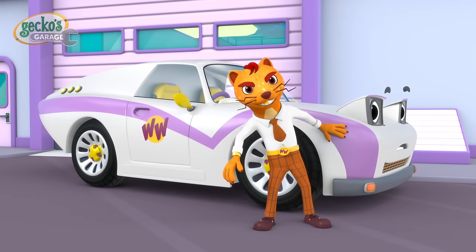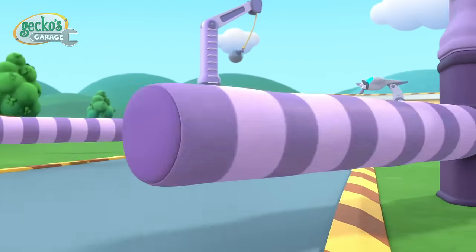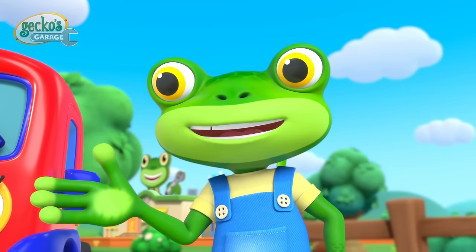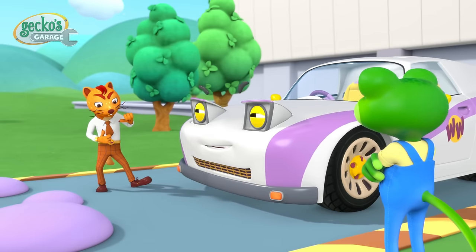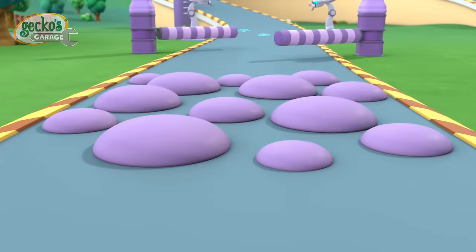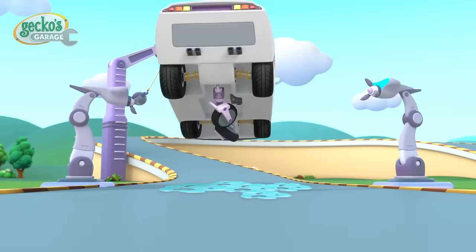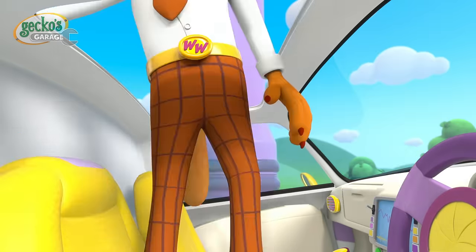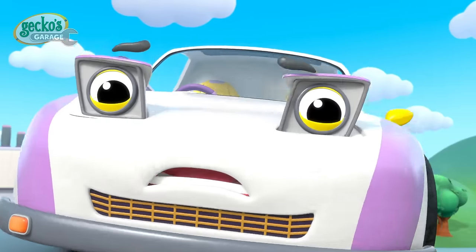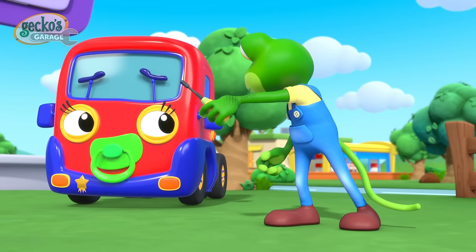You call that a driving test? Push. Now this is a driving test, eh, Sly? What exactly are you testing for? How much better we are than you. This is too easy for me! Slime! You oversized toaster! Help! Baby truck, we have to rescue them!